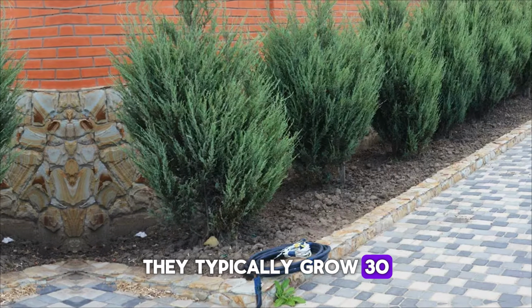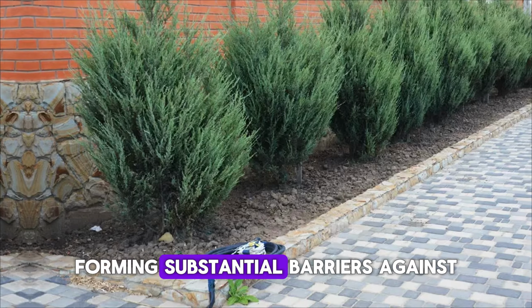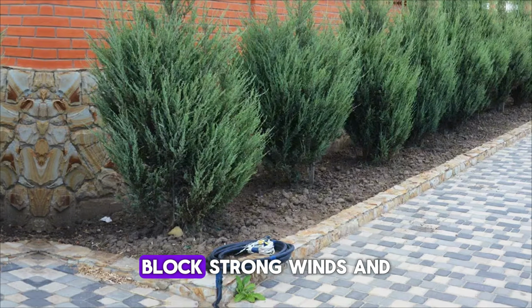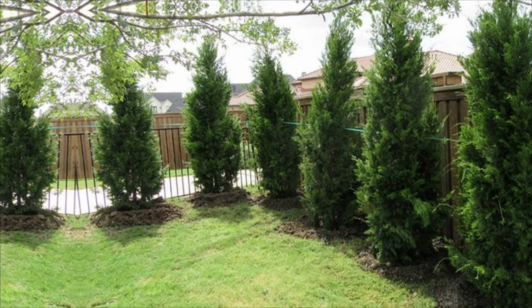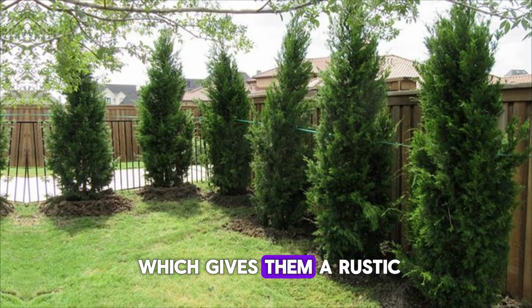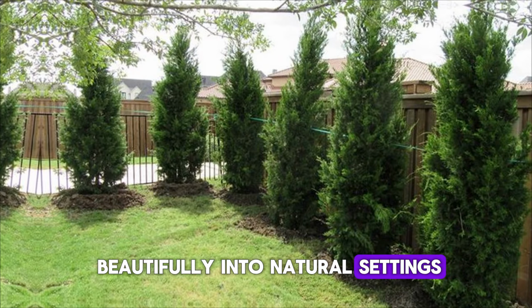They typically grow 30 to 40 feet tall and 10 to 20 feet wide, forming substantial barriers against both sight and sound. A row of red cedars can protect a property from road noise, block strong winds, and shield views from nearby buildings or neighbors. Their natural form is slightly less uniform than Leyland cypress or Thuja green giant, which gives them a rustic, woodland quality that blends beautifully into natural settings.